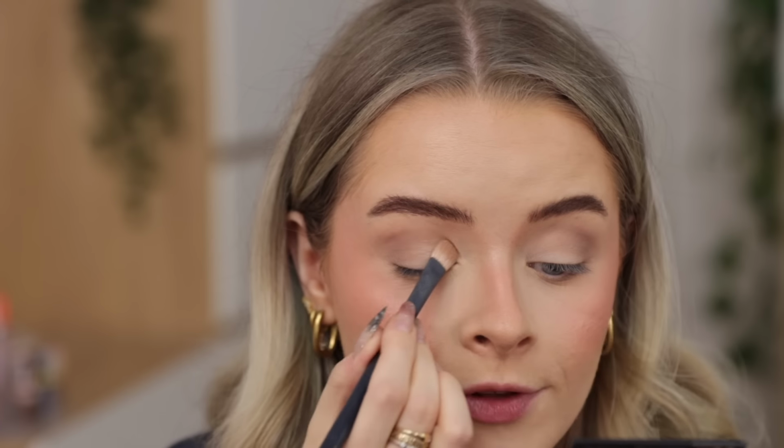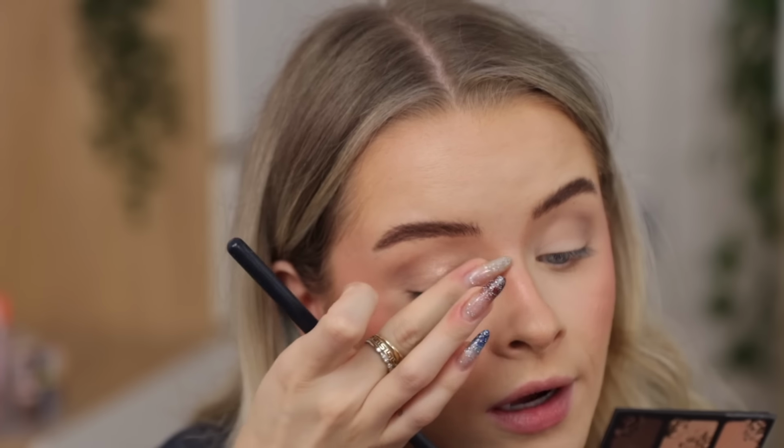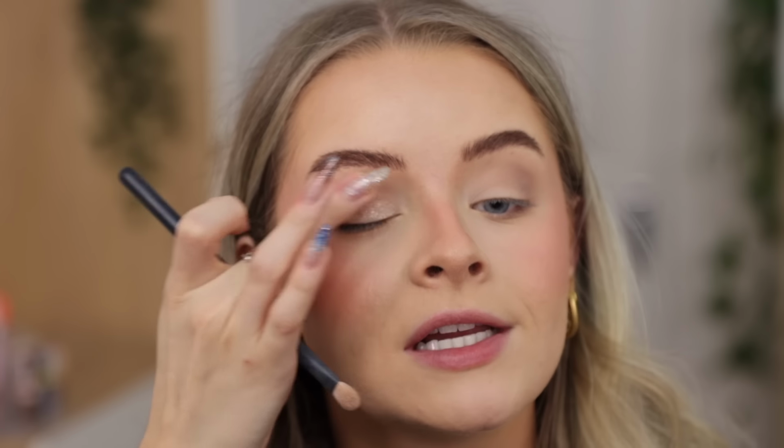Firstly, I'm just gonna show you the shimmer shade of the Too Faced on my lid. I'm gonna take a flat brush. This is just a Refer one, I think. Oh no, this is a Zoeva. It looks exactly the same as my Refer brush, but I'm gonna paint some of this on. It's like a sparkly champagne-y sort of color. Probably goes on better with my finger, but it catches the light so nicely. Like, it's got little fine kind of glittery particles in it. I just absolutely love it.